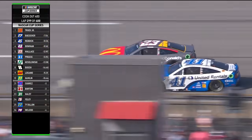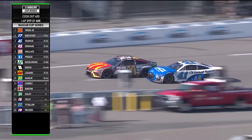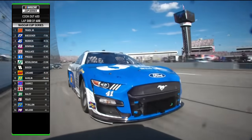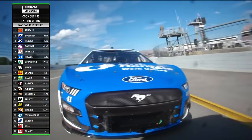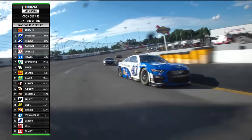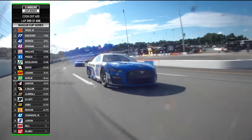And look, this 41 car, Ryan Preece, this is a battle for 5th place. Ryan Preece pitted a couple laps before Wallace did, but he still has a little more speed than Bubba does. Right behind them, Brad Keselowski trying to overcome the issue he had on pit road.